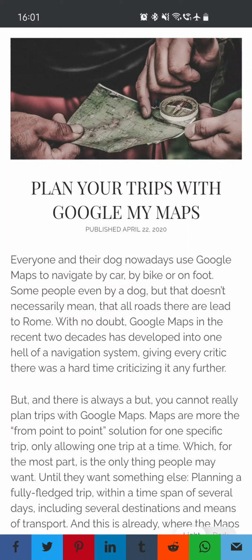And you trips with Google My Maps. Everyone and their dog nowadays use Google Maps to navigate by car, by bike or on foot. Some people even by dog, but that doesn't necessarily mean that all roads there are lead to Rome.